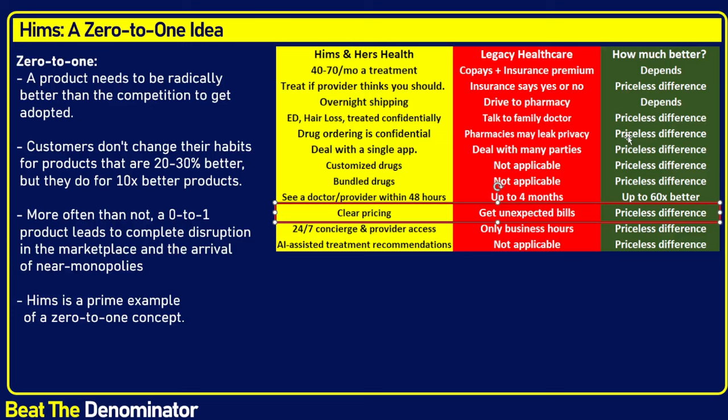And if you add things like in network, out of network, and how all of these things work, people have come to love clear pricing. They've come to love understanding how to shop the Amazon way, where the price that you see is the price that you pay. And so a system like HIMSS and its app, a system like a healthcare app, avoids these unexpected bills.